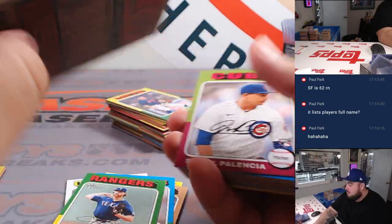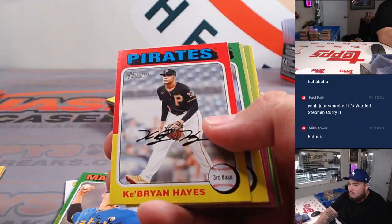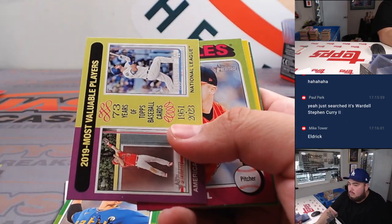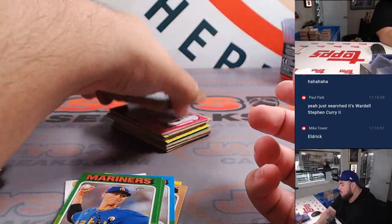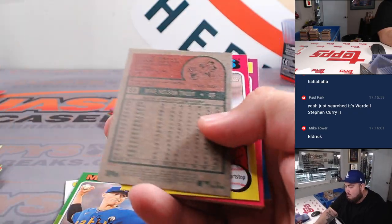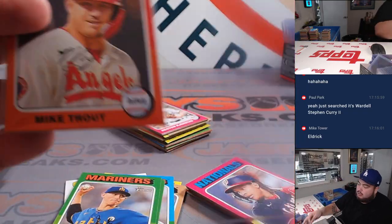Lofton, George Kirby, Mike Nelson Trout. That's a second low number variation Trout.